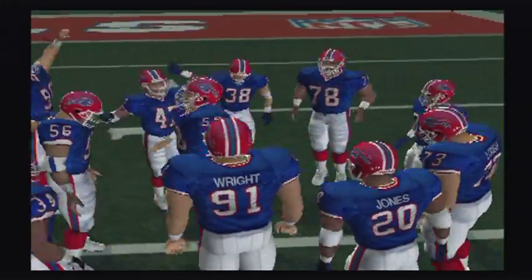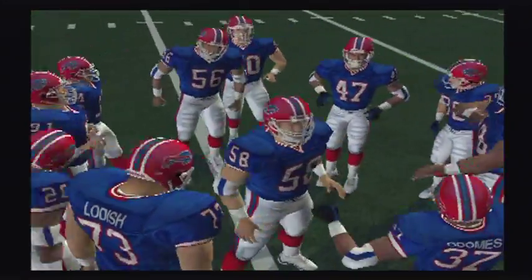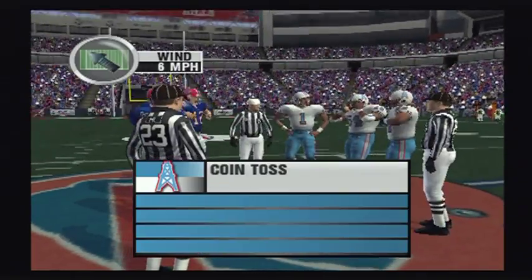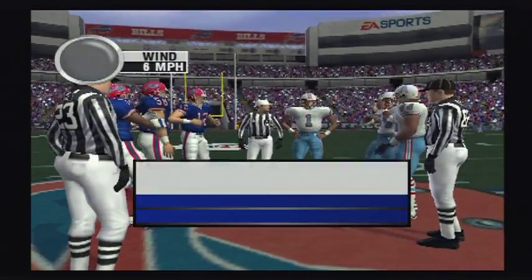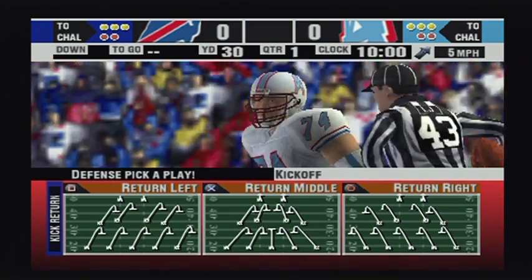And you can tell that defense is fired up and ready to go. I don't think we should keep them waiting any longer. Now let's go to midfield for the game's coin toss. A much anticipated game, ready to begin.